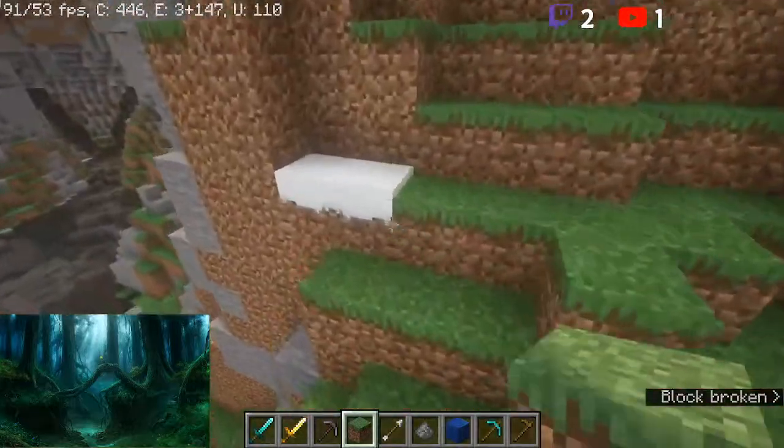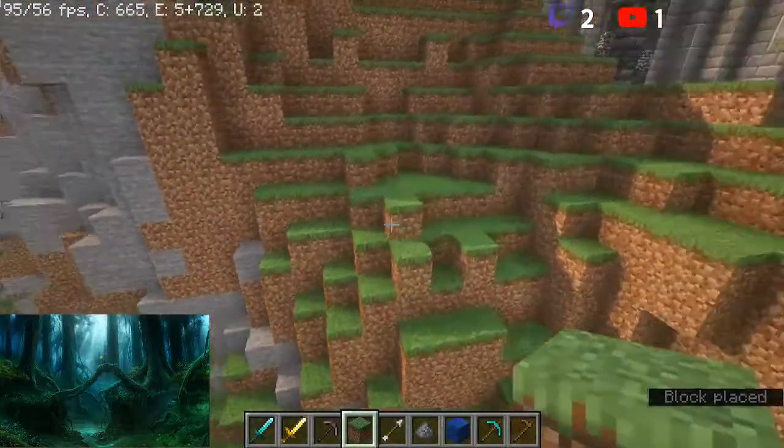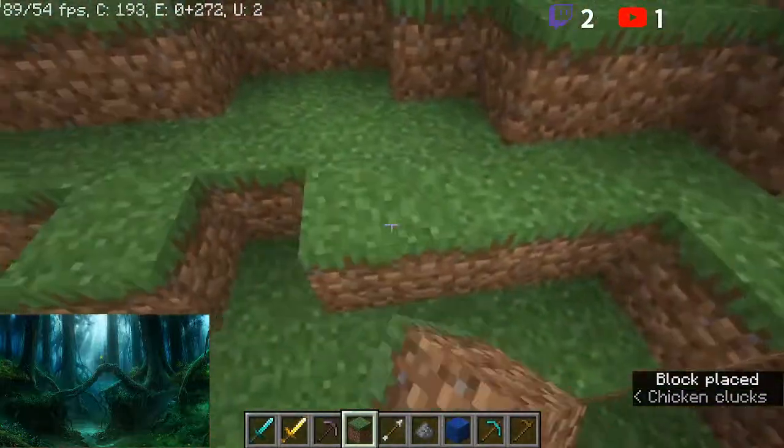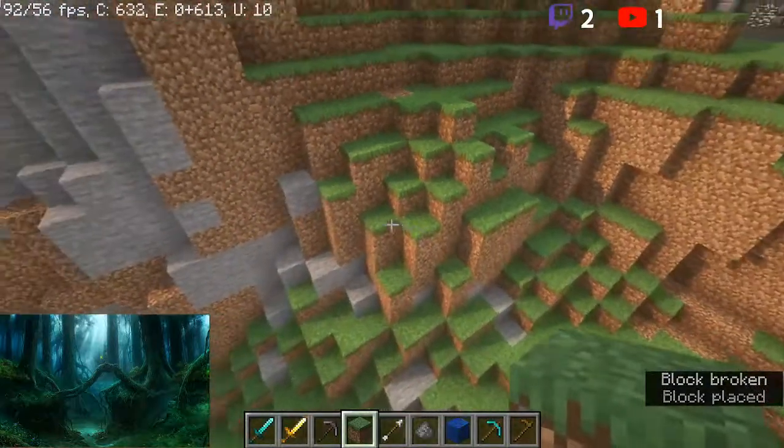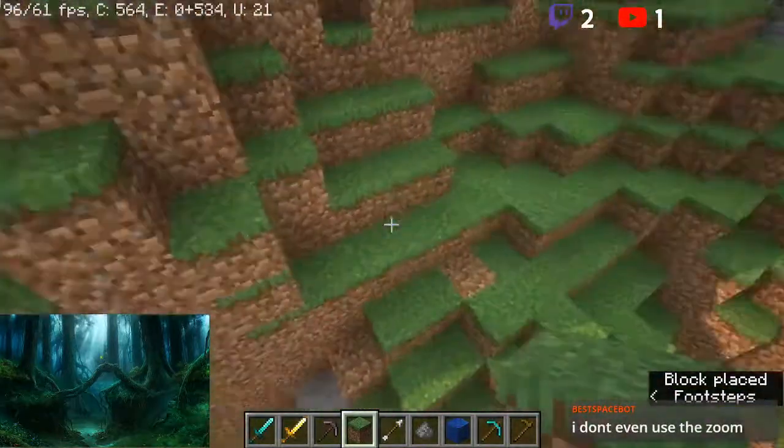Get rid of this weird snowy. Put regular grass in. I think next time it rains though, this place is gonna get snowed in again. I have to change the biomes here, I think. This is too tall.